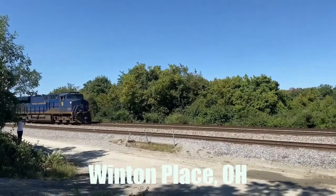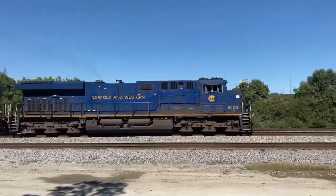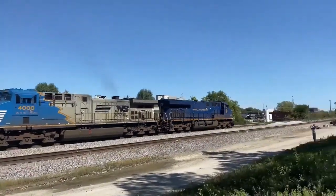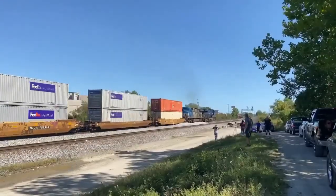Here at number 8, I have NS 216, led by NS 8103, the Norfolk and Western Heritage Unit, and NS 4000, one of the specially painted DC to AC conversions. I had previously caught both locomotives, with NS 4000 leading NS 174 over the summer, and NS 8103 trailing on a Heritage consist on NS 177 also over the summer.